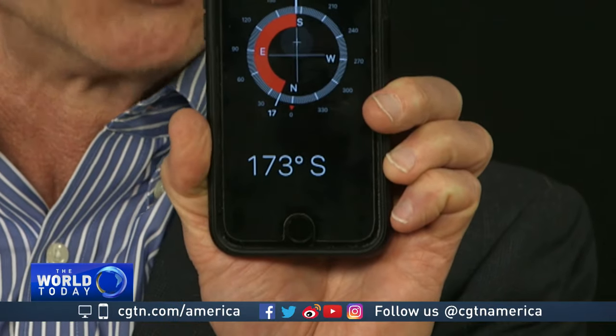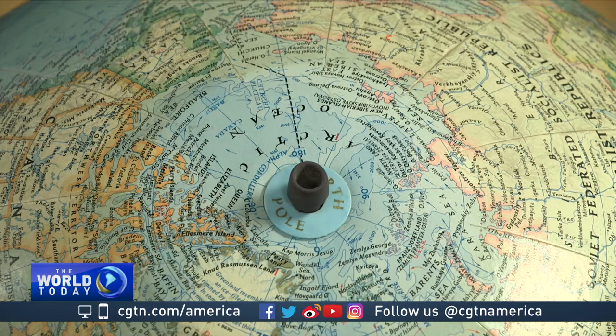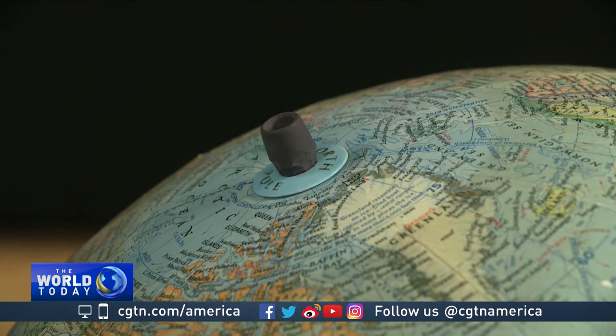Most compasses use Earth's magnetic field to tell us which way is north. The problem is the North Magnetic Pole has always had a hard time staying in one place. In fact, it was moving at the rate of 10 to 15 kilometers per year from the Canadian Arctic towards Siberia. Then in the 1990s, it started going four times as fast.